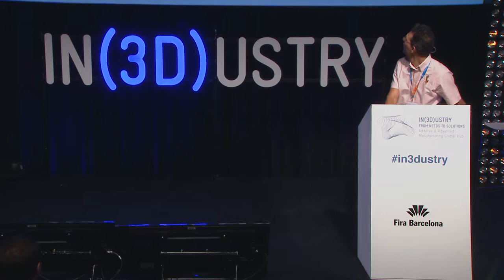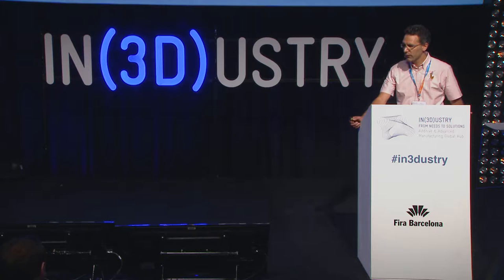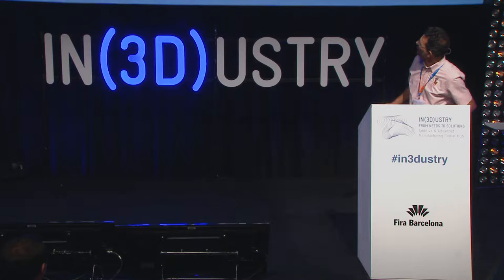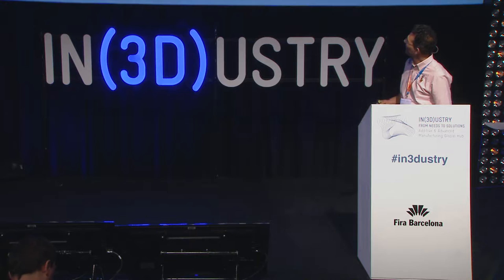So, regarding the need, I'm focusing on three facts. The aerostructures industry market is worth $300 million annually. It grows at a steady rate of 5.2%, and the composite aerostructures market is growing at more than double this rate.